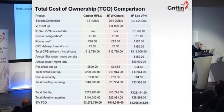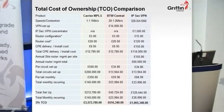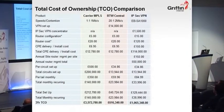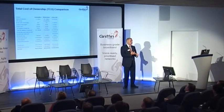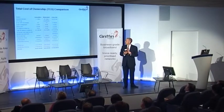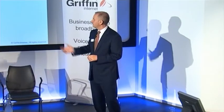Okay, so this is where it gets a little bit confusing, or it gets busy. So this is what you've seen before. So we're comparing, hopefully, like for like, and so out there we're looking for: number one, have you got a carrier MPLS network out there that's out of contract, or do you have a BT Central? Doesn't matter if it's out of contract or not, because it will be. Makes sense. Or are you running an IPsec or SSL VPN? And so these are the typical costs.